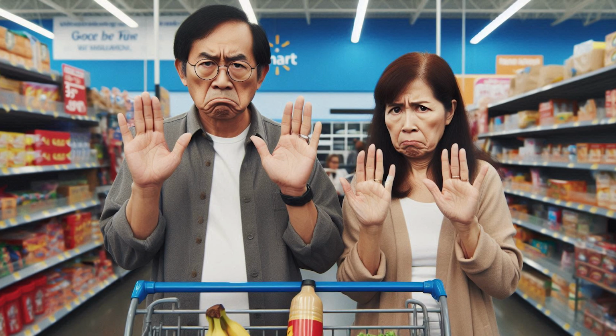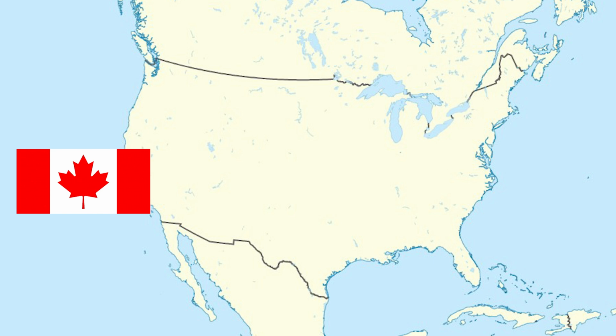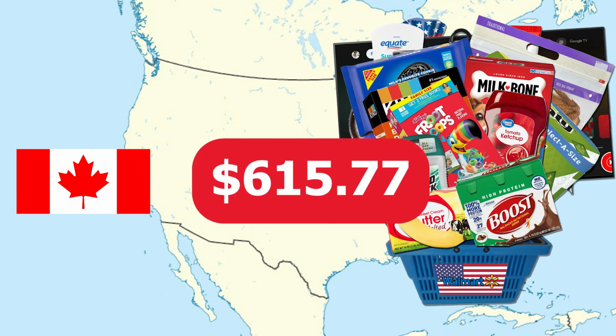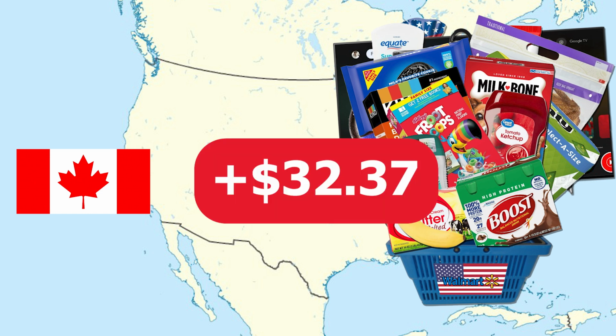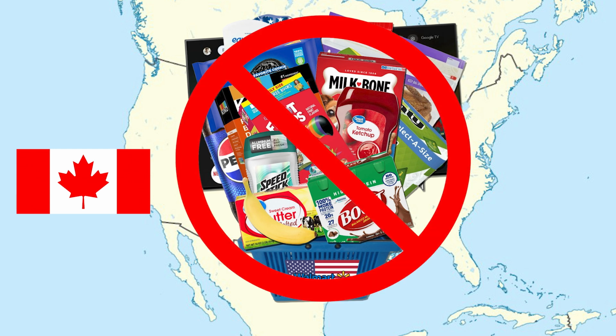Is Walmart sticking it to Canadians? This is where it gets interesting and a bit more complicated. If you, a Canadian, tried buying these products in the US using your Canadian money, you'd pay $615.77. So, you'd actually pay an extra $32.37 more than you would in Canada for the exact same things in the US. So, no, crossing the border to shop in the US is not worth it.